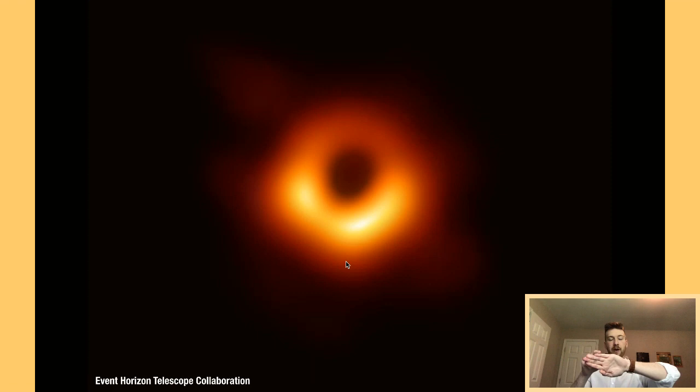Two, how it's rotating, because the bottom part of the disk is brighter. So it must be the part that's always coming towards us. And so we've got the orientation, we've got the rotation direction, and we've got what they called, when they first released this image, the shadow of the black hole. This is what they call the shadow.